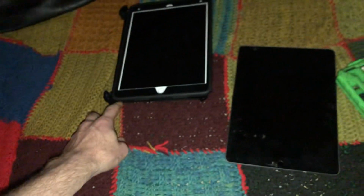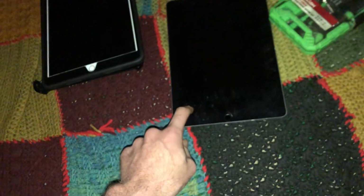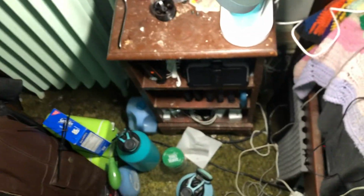So the new case, as I showed you, is for this iPad, and this case is going to come off and go in this, and then I'll daily this one for a little bit, probably a couple weeks, couple months till I can find another one. I'll probably buy it. That seems to be kind of how I go at this rate.